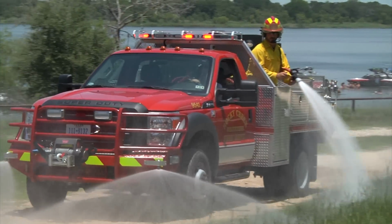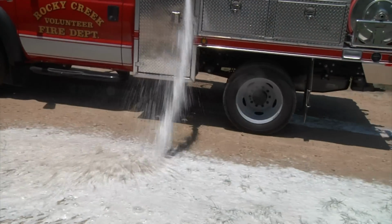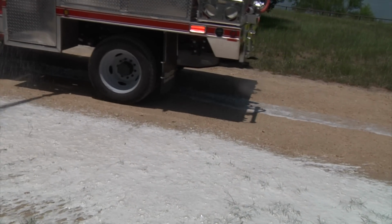One of the things that the rains have done is it's kind of given everybody a false sense of security. We're still in a drought. During the summers, we get quite a few grass fires. With this equipment, we'll be able to attack them a lot easier.